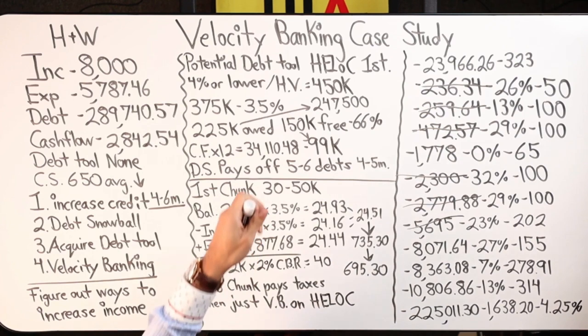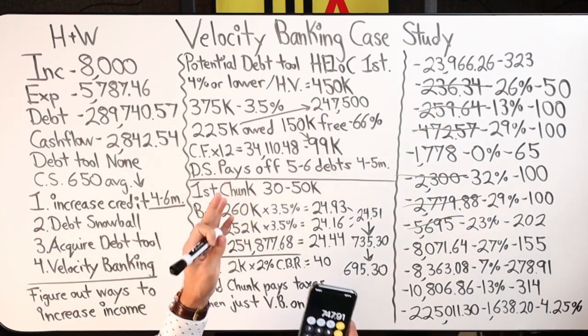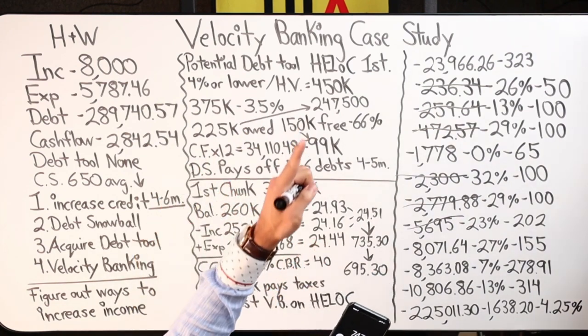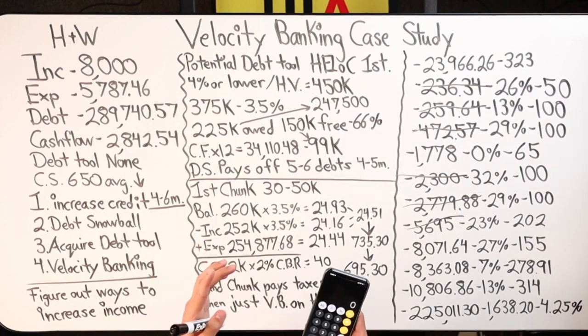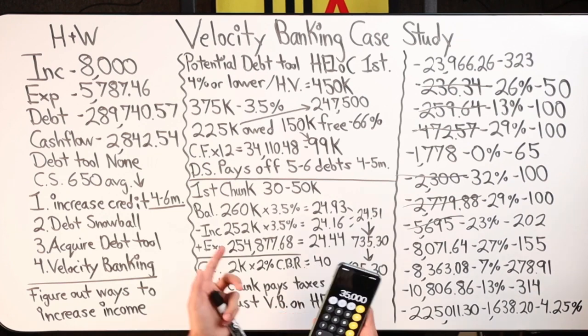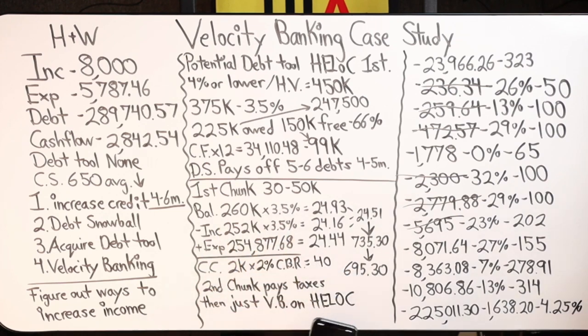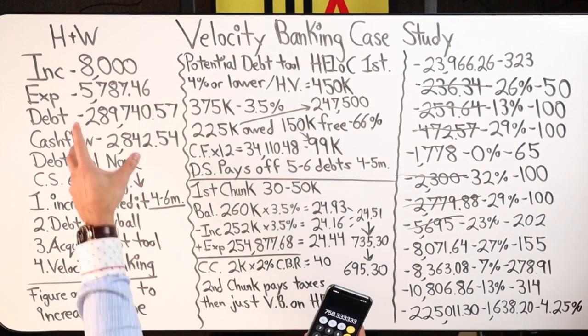But here's what's interesting about when you do a first position home equity line of credit, or really any HELOC for that matter. Most mortgages are principal and interest payments, but with most home equity lines of credit in the first position, they're interest only payments, a good amount of them. So let's say I owe 225 and I did a chunk. 260,000 minus 225. Let's say I did a 35K chunk, roughly, right? That's what my numbers show here. When you take that number, 260,000, at a 3.5% interest rate and divide that by 12, your interest only payment is only going to be $758. That's what's coming out of their expenses.